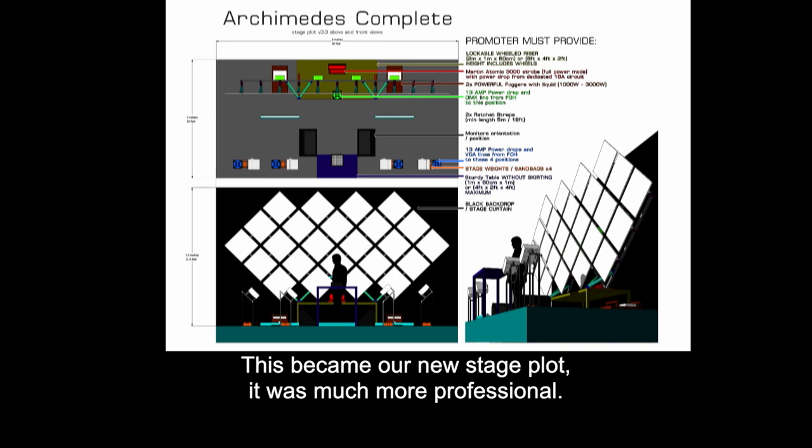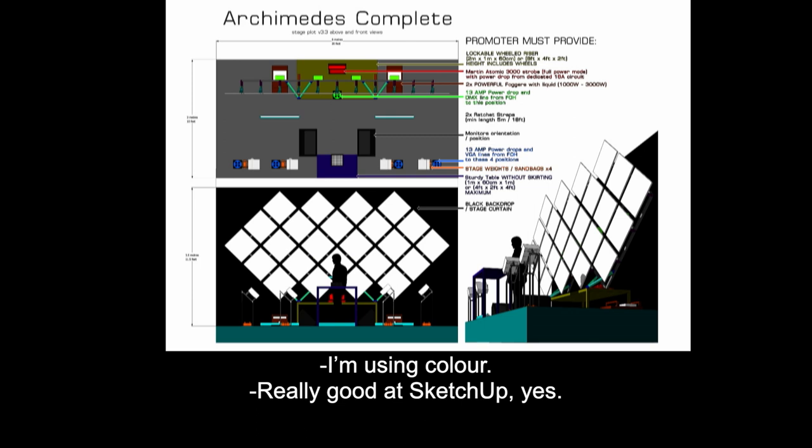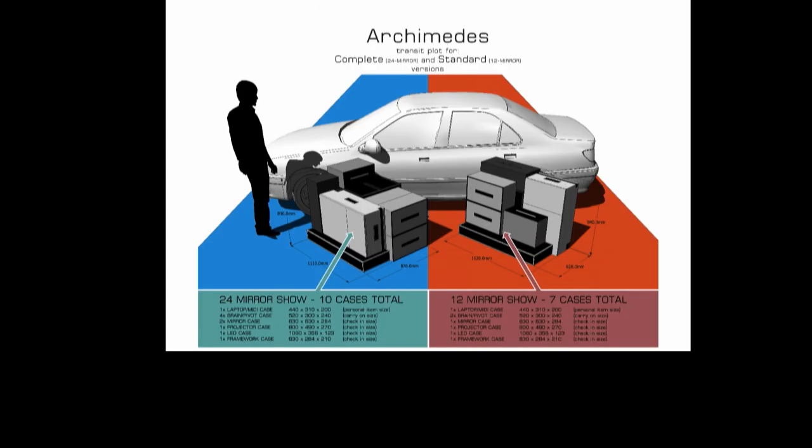And this became our new stage plot. It's much more professional. I'm getting much better at SketchUp. I love my stage plots. And this is a plot of how it's going to fit into a car. I think that's a Seat. It might well be, actually, David.